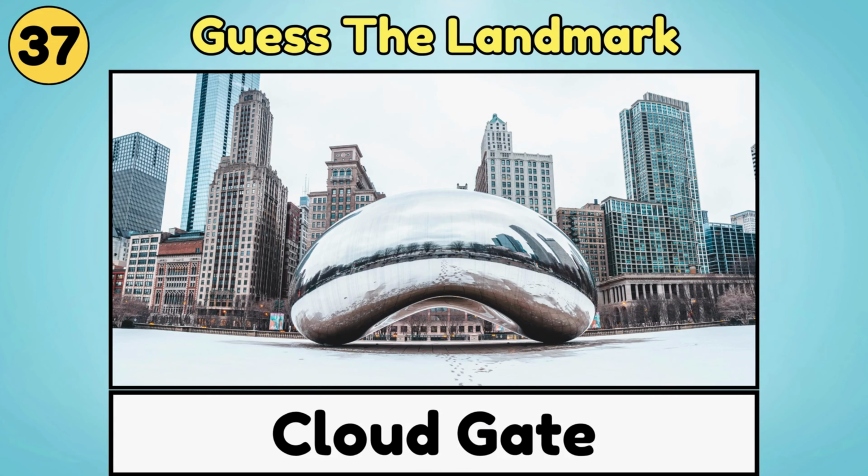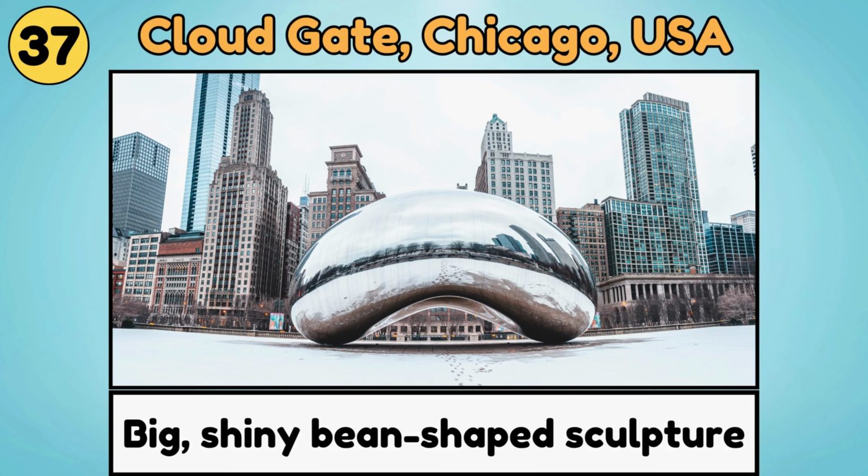Cloud Gate. Cloud Gate in Chicago, USA, is a big, shiny, bean-shaped sculpture that reflects the sky and the people who walk around it, like a magical mirror on the ground.